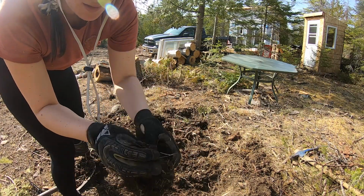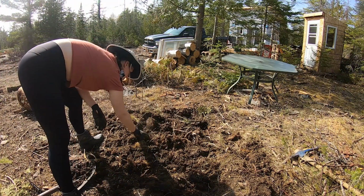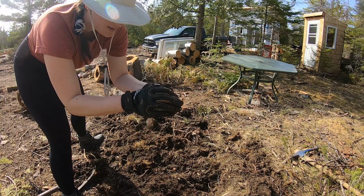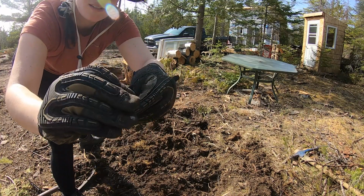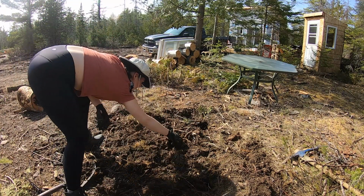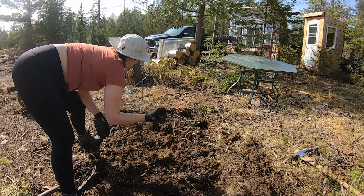Oh, I'm sure I cut 100 of them in half already. There's a lot of rotting wood. It's like literally just splitting apart. I think it's gonna be a pretty good nutritious spot.